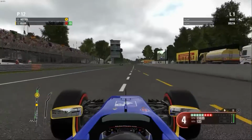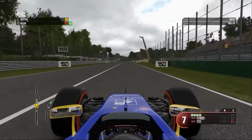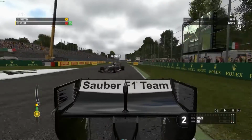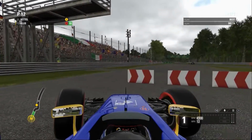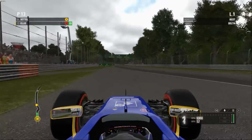Okay, heading out for qualifying 1 then. We should hopefully get pretty comfortably through this. Hey, sorry, Fernando. Get through these. Wow, the turning circle. This is pretty bad, isn't it? We should hopefully get comfortably through.